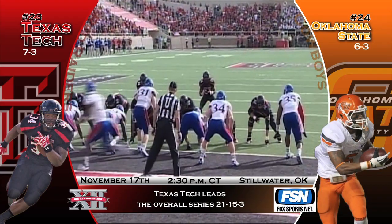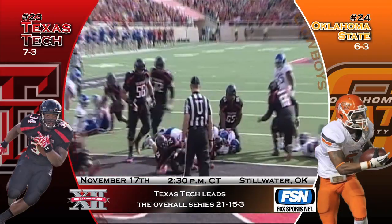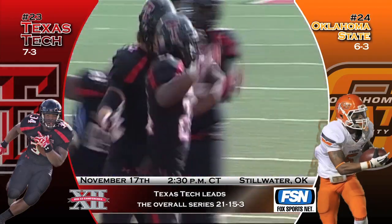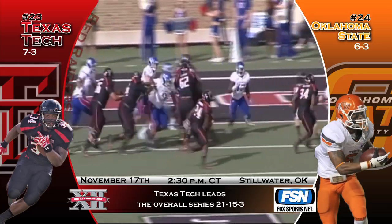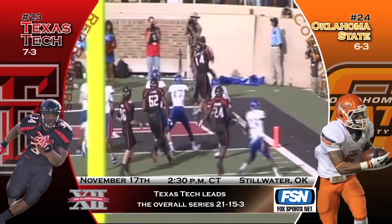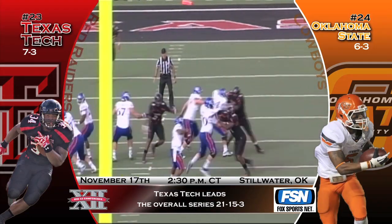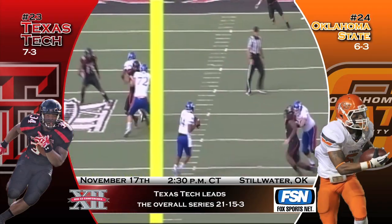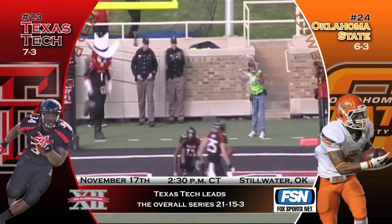At Boone Pickens Stadium on Saturday afternoon, the number 23 Red Raiders face the 24th-ranked Oklahoma State Cowboys in a top 25 showdown. Tech enters the game 7-3 overall and 4-3 in Big 12 play, while Okie State comes in with a 6-3 overall mark and a 4-2 record in conference play. Game can be seen on FSN with kickoff slated for 2:30 p.m.